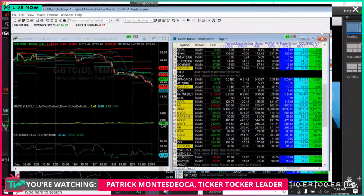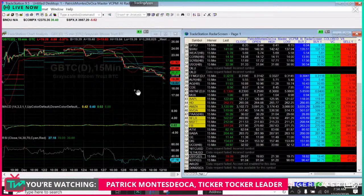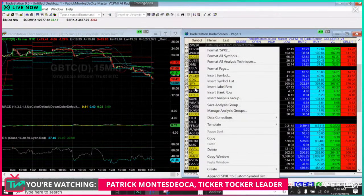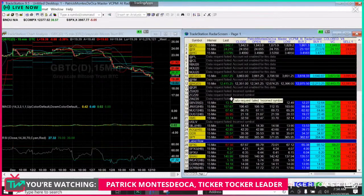Let's take a look at the TradeStation platform here and see what it's telling us for the other markets that we track. You're looking at Bitcoin at B1 level, or pretty close to the B1 level. So we're watching to see if we get some activation going from that level.